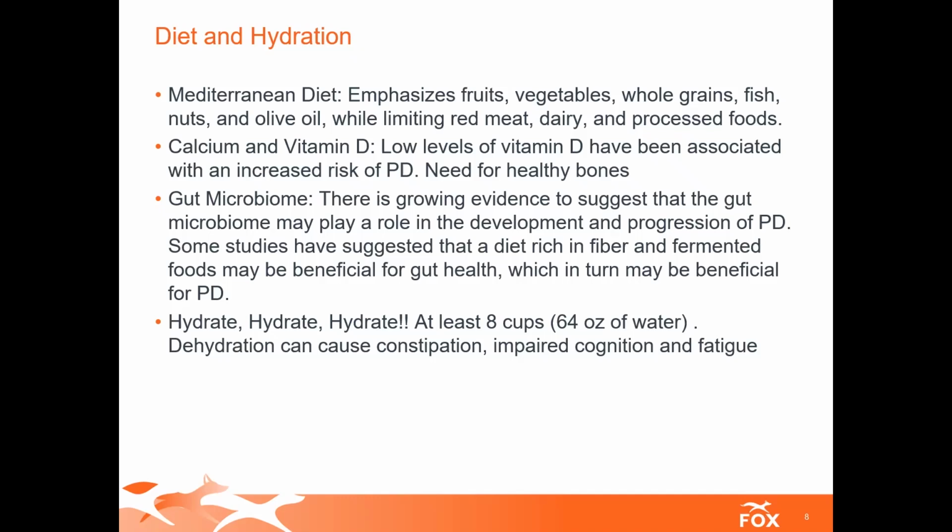So hydrate. Like my friend said back there, 8 cups, 64 ounces of water is what we should be getting per day, unless we're on limited hydration because of some kind of kidney disorder, and that's when you would discuss that with your doctor. But for people with normal, healthy kidneys, 64 ounces a day will keep your body moving and keep us in that state of homeostasis where we need to be. Dehydration can cause constipation, impaired cognition, and fatigue, like we just said. And the first symptom of it is thirst.